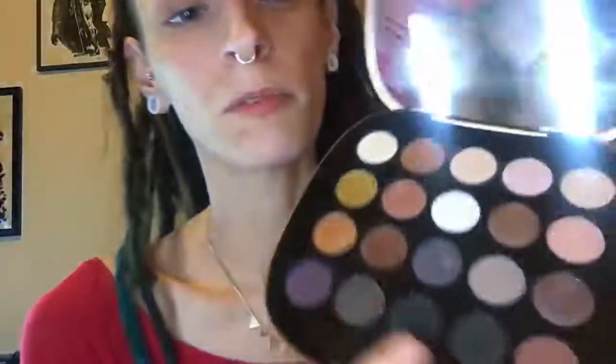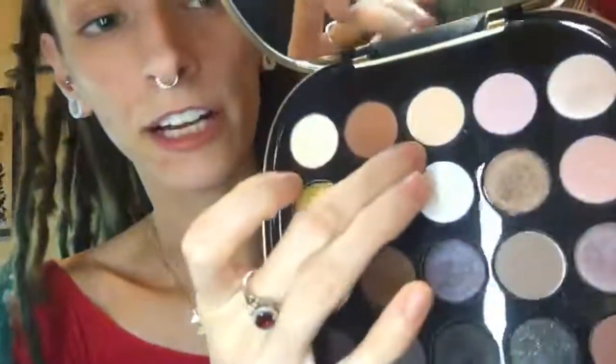So I think I'm going to use that, and then maybe some Gold Goddess from Stila. I might dip into this Marc Jacobs palette. This is last year's holiday palette that was actually gifted to me from my friend Kim. So thank you, Kim. The palette is being used and loved. I was going to dip into that for, if nothing else, my transition colors. I'm probably going to use a little bit of this color right here and this shade right here.